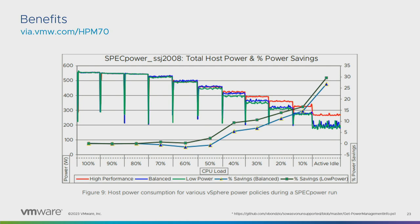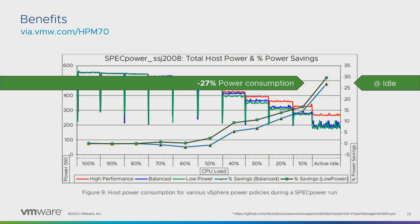Now, this chart looks a little bit complicated. I want you to ignore the staircase. Just look at the graph on the right side. On the bottom, you see the CPU utilization on the x-axis. On the right y-axis, you see the power that is saved when you compare a high performance and a balanced policy. And as Thibault already said, they have not seen any performance impact, but I will get to that in a second.